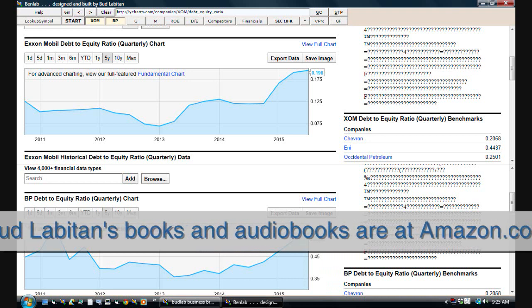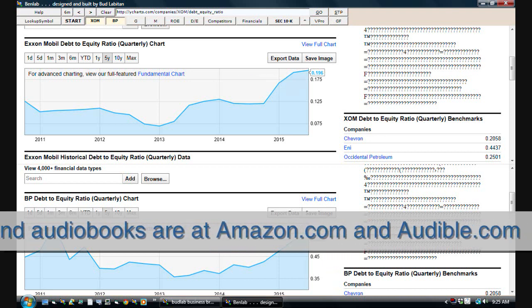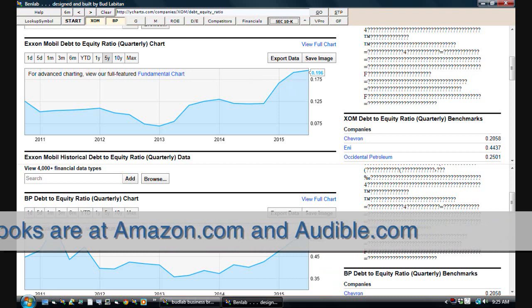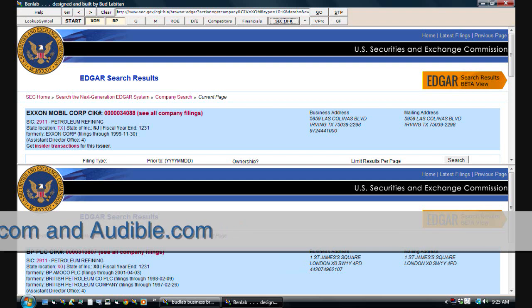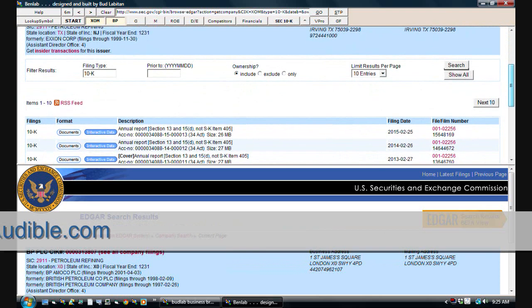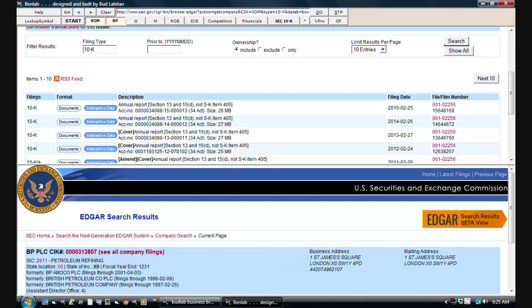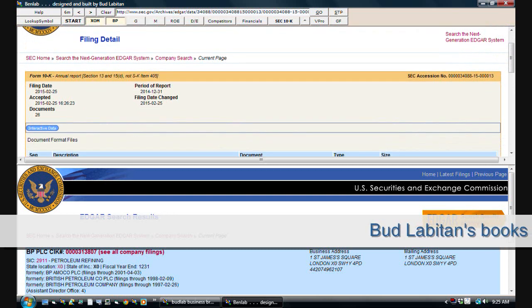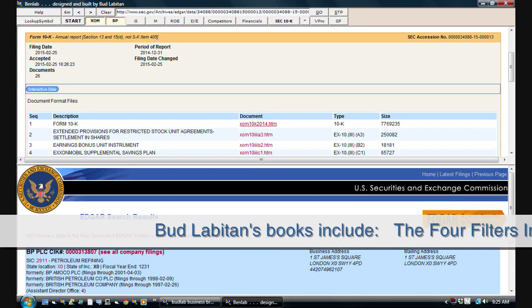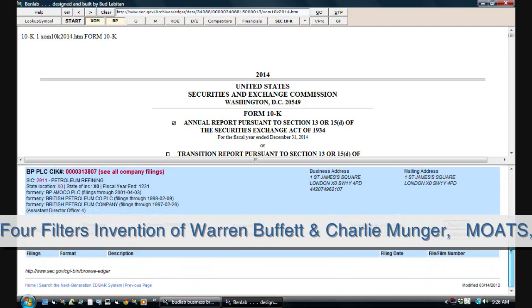Finally, you also want to look at their annual reports, and this button takes you to the annual reports and filings with the SEC, and here we can click on the documents there and look at their 10K, and the same thing down here. We could do the same thing for BP.